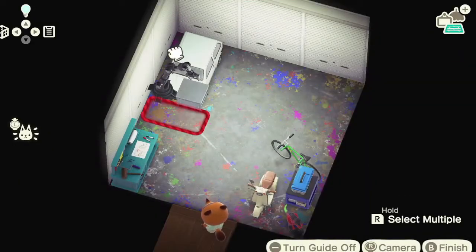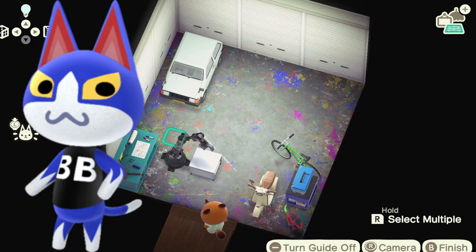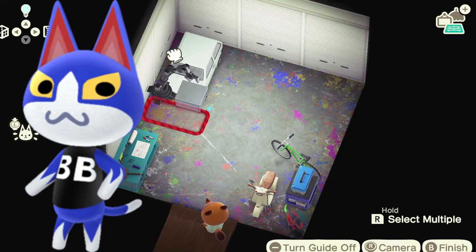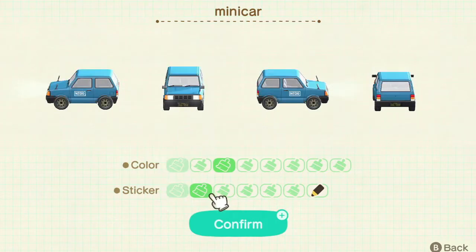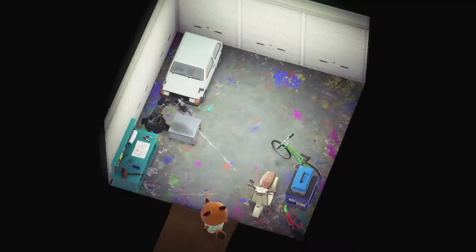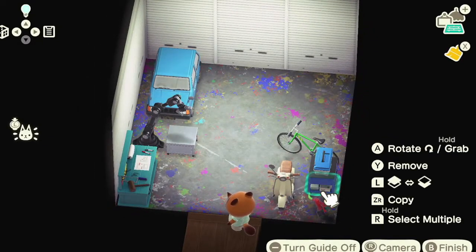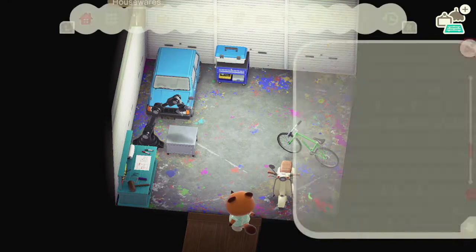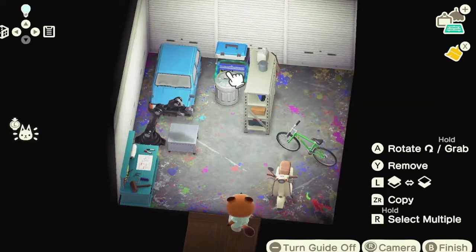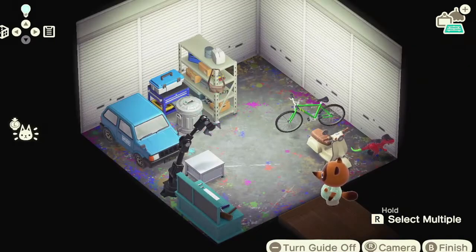Okay, so I'm imagining his color palette for his home is based on his color. As you can see, Tom is a blue cat with black shade. So his house also is going to resemble that. So that is what I'm trying to achieve here. So we are going to put this blue and that blue and this blue and that blue and everything is blue. After that, I'm going to use these two shelves as dividers and also I'm going to change them to blue.